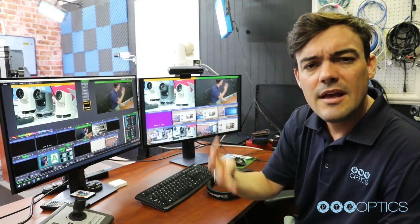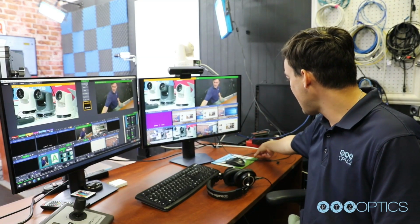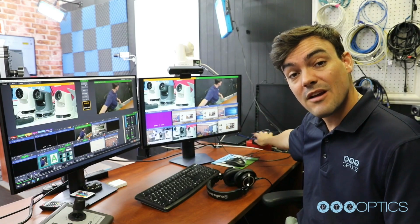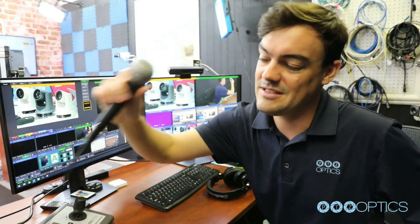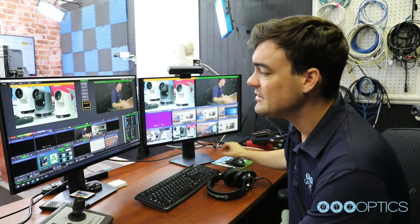It's got 4 inputs that we use regularly. We've got an XLR for this headset. We have 2 wireless headset microphones that Tess and I use, and then we've even got like a Shure SM58 here. We barely ever use it, but it's here in case we need a guest microphone if we have guests in the studio. So as you can see, we're running vMix.